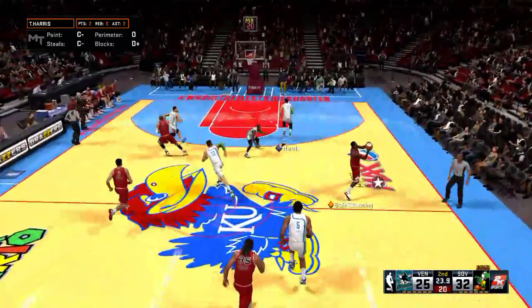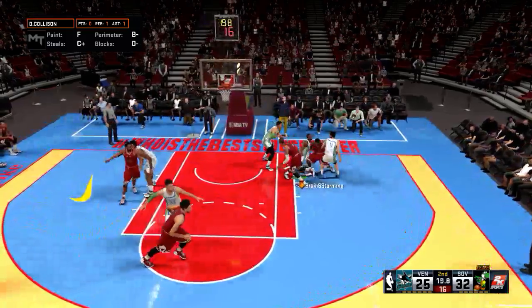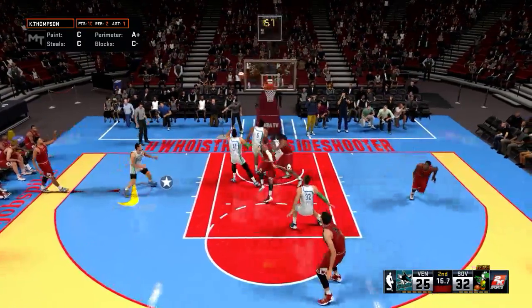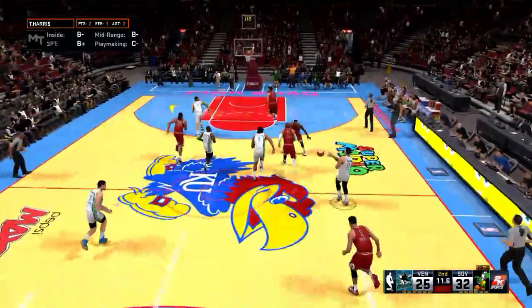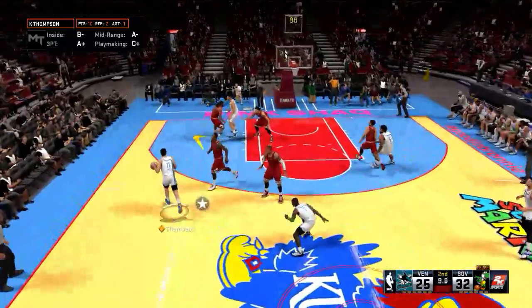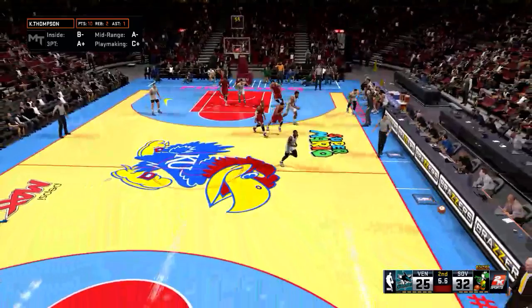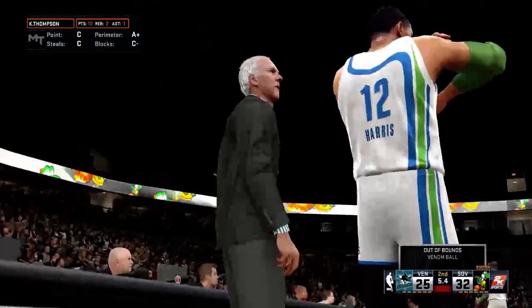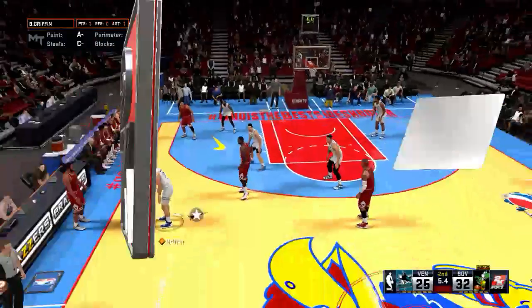Oh, you've got to be able to deliver when you get a bunny like that. That's just too easy of a shot to miss. Anthony kicks to Russell. It's hauled in by Harris. Thompson against Wilkins. And out of bounds as Brooklyn gains possession. No clue where that pass was going. That is a brutal turnover.